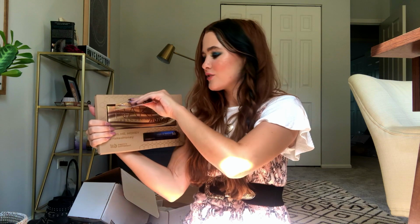It's called Spoil Me Honey. And it's different golden shades, which is great because I wear a lot of nudes and natural, which I wouldn't think so today because I'm wearing this blue, but yeah, and their eyeshadow primer potion. Let's look at this palette. This is really exciting. Again, might not have sent it to the right person, but I appreciate the kind gesture.